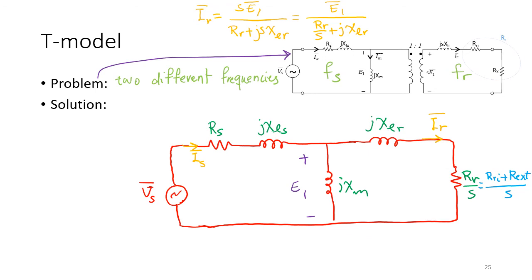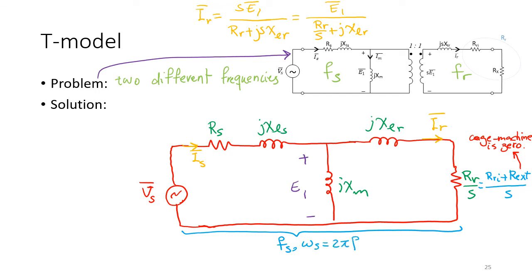And let me emphasize once more that this R external for a cage machine is 0. And all of this circuit is at Fs, or omega s equal to 2 pi Fs. And we call this model the T model. I think it's very obvious why they call it T.